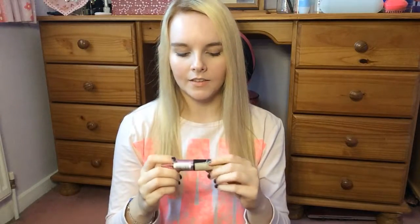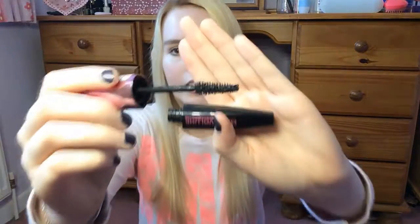And then this is the L'Oreal Miss Manga Mega Volume Mascara in Black Angel. And again, I'm running out of this, so I like putting this over mascara which I'm already wearing to make my eyelashes more full and volumized.